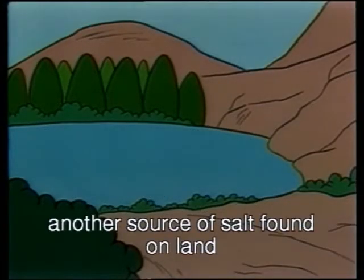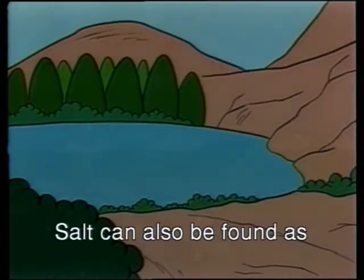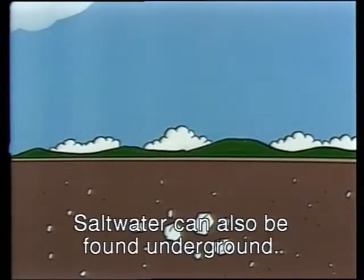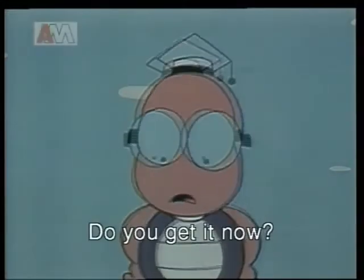Besides the sea, another source of salt found on land is the salt in the lakes. Salt can also be found as a rock salt which is mined. Salt water can also be found underground. We draw it out and process it through steaming. Do you get it now?